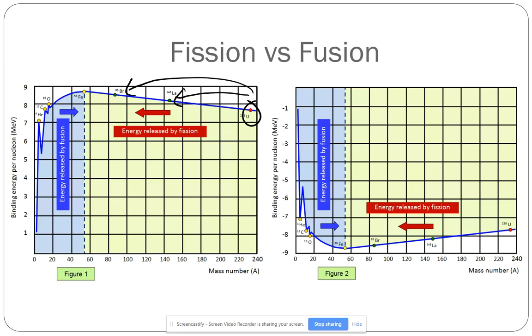This graph has on its vertical axis the binding energy per nucleon, which should mean nothing to you. I'm hoping it means nothing to you, otherwise you've done way too much preparation. The binding energy per nucleon is telling you how stable the nucleus is, or how low the energy is in the nucleus. So the higher the binding energy per nucleon, the more stable the nucleus is, the lower the energy in the nucleus. Which means that you're going to release energy if you go toward a higher binding energy per nucleon.